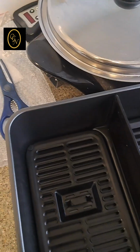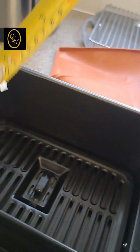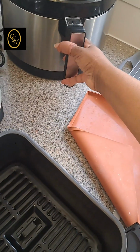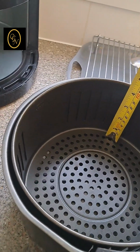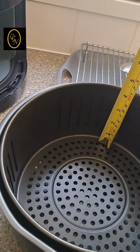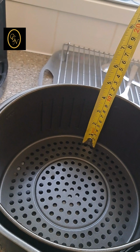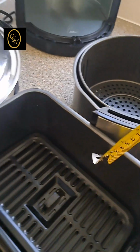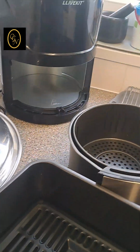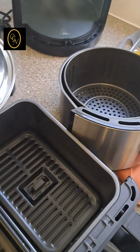Now let's look at the depth. The depth with this thing in, that's the depth, is 4 inches, 10 cm, so it's quite deep. And let's look at the depth of this one. So the depth of this one again is about 4.5, which is approximately 11 cm or 4.5 inches, and that was 4.